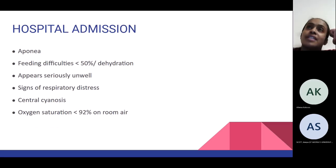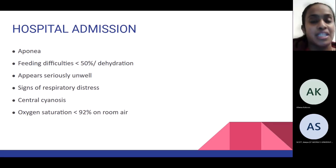In the majority of cases, these babies do quite well, but some of them might need hospital admission. And when would you admit them? If they have apnea, if they're feeding less than 50% and you're worried about dehydration, or they appear quite toxic and unwell. They have signs of respiratory distress, such as nasal flaring, tracheal tug, intercostal or subcostal recession. What that means is the muscles between the ribs get withdrawn inwards when they take a breath in. They might be cyanosed and the sats might be less than 92% on room air.